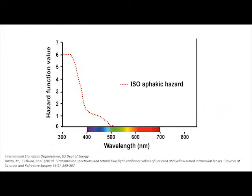Now, is blue light and ultraviolet light dangerous? Well, the International Standards Organization certainly thinks it is. That red line shows you what every medical device for looking at vision has to abide by. That's called the aphakic light hazard. So this is, if you haven't got a lens, the light that will damage your retina. And you can clearly see that in the ultraviolet, it's very strong. But it carries through all the way to 500 nanometers.